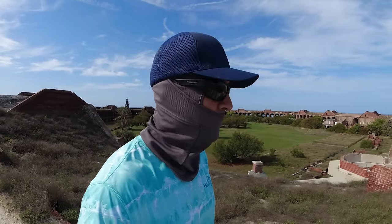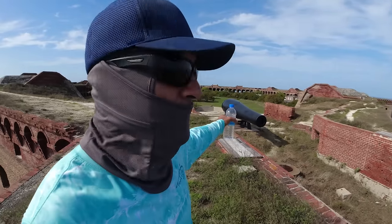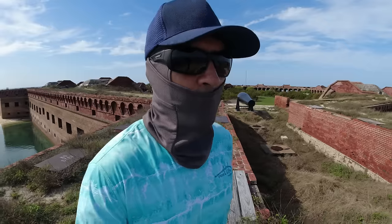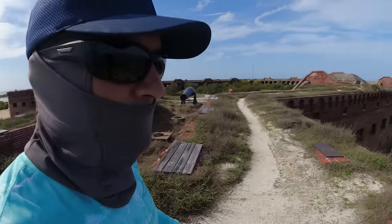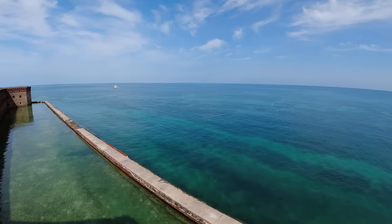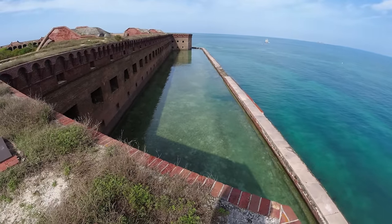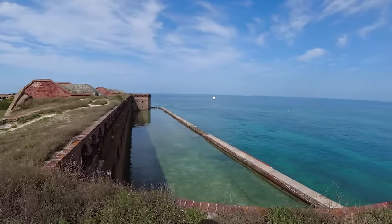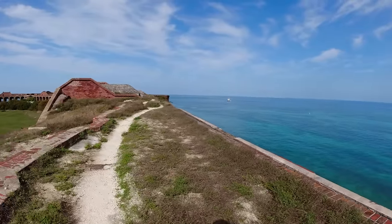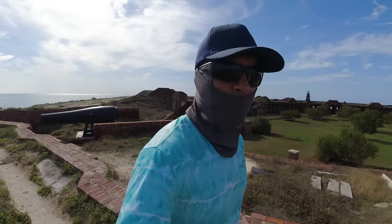A lot of history here. This used to be a prison. Imagine this, a prison with cannons. That is crazy. Don't get those inmates upset. They'll say, I'll be shooting myself out of the cannon, out of this island. Ah, look at this. It's beautiful. Yeah, a prison with cannons. I like it.